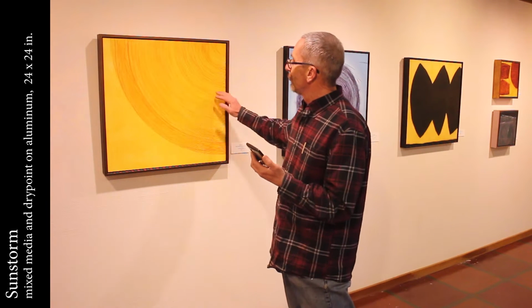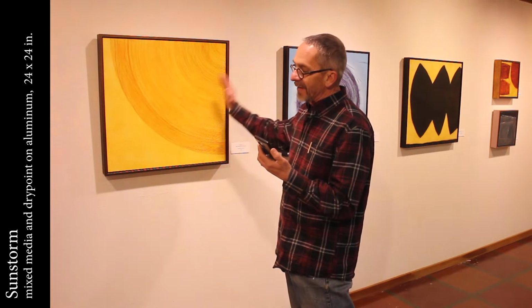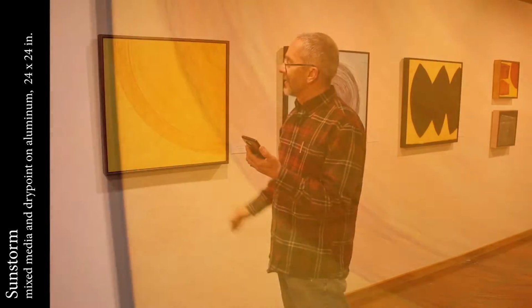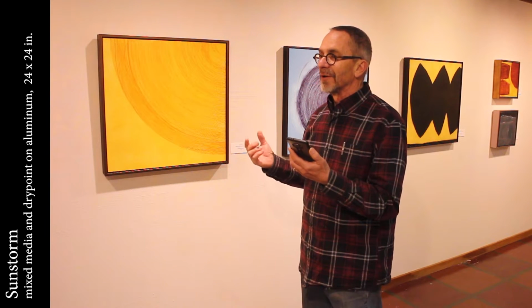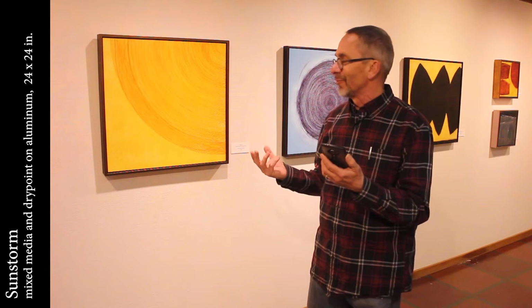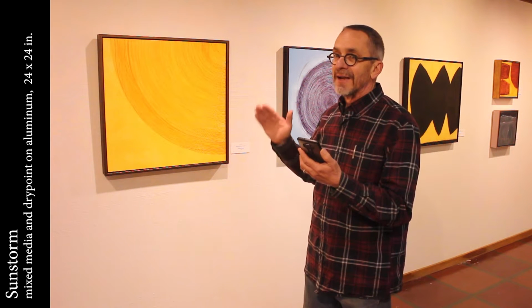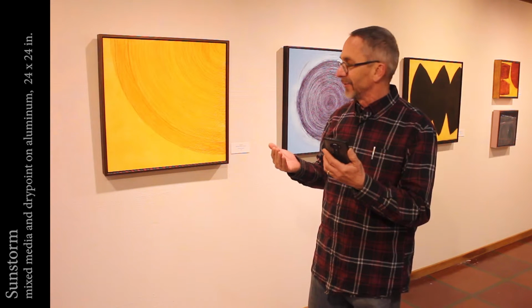And this is all tooled aluminum. I work on aluminum plates a lot. And I paint them with an enamel ground. And then I hand tool them with a Dremel. And just line after line after line. And for me, it's kind of a meditation. I've always considered my line work sort of a personal and human geology, since I'm so enthused by geology and the sedimentation and layers. I use repetition of line a lot.